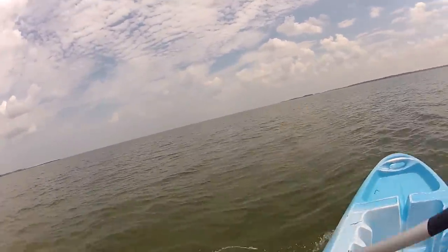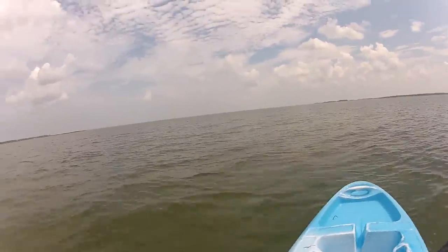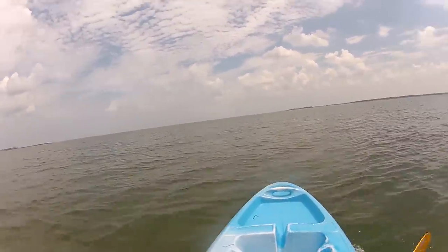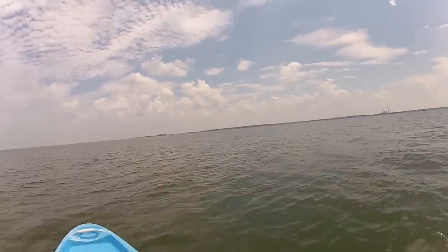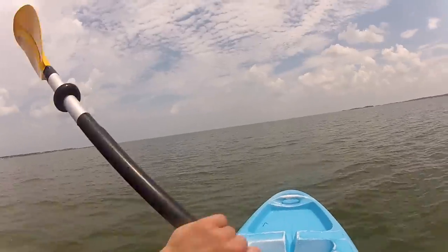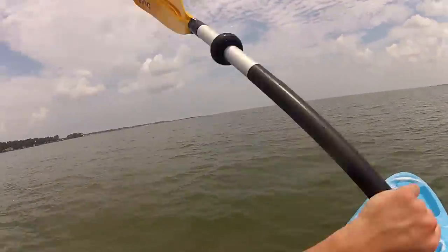And out that way is the mouth of the river, right here. Chesapeake Bay is out there. I don't go out in the middle of the channel because there's big boats, and boaters are nuts. I imagine most of them have been drinking a little too much.